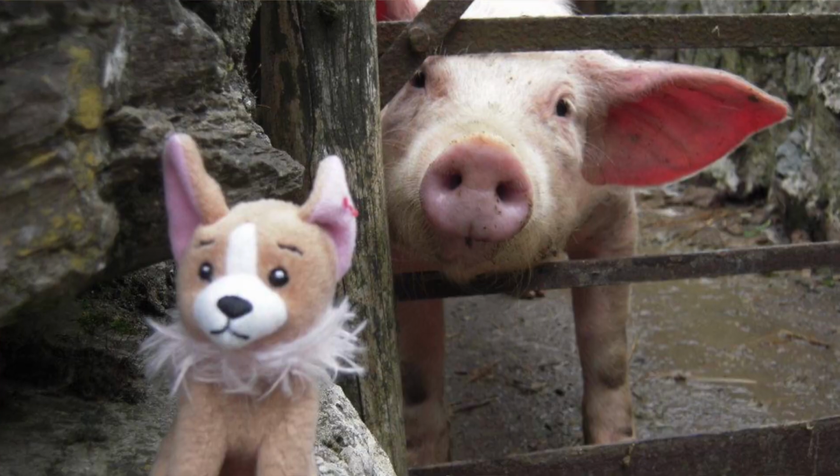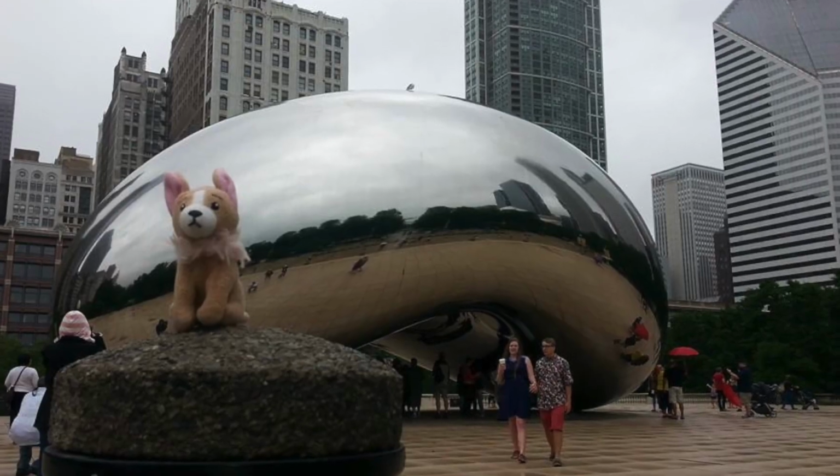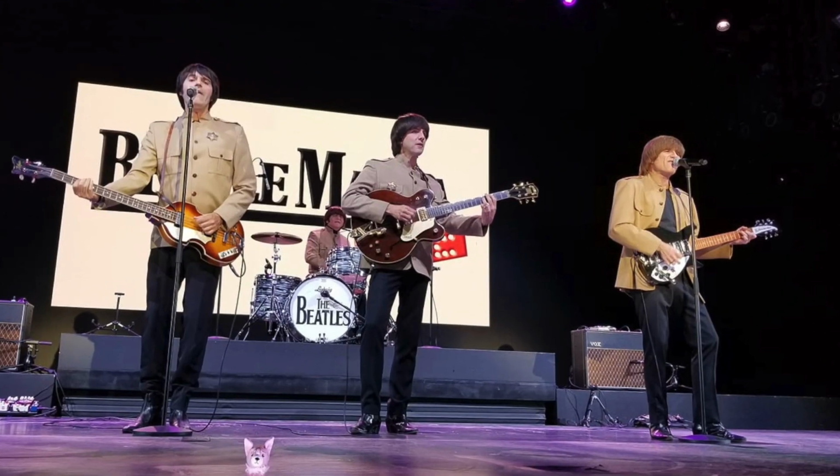We have to introduce our traveling dog, Kevin. Kevin's our traveling dog. He's been with us since, what, 2010? Yes, something like that. And so everywhere we go, he goes with us.